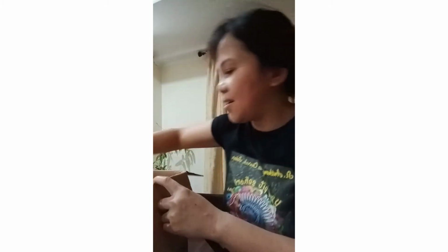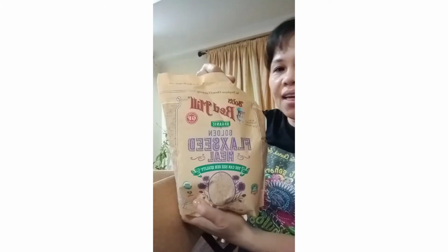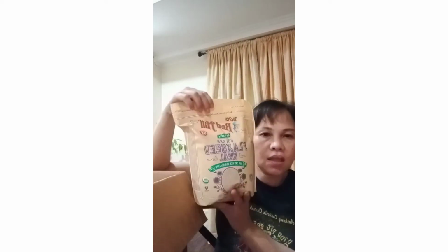And then the very exciting one is my flaxseed organic. See, my flaxseed organic. So flaxseed organic, this is a vegan egg replacer. You can make it like an egg, no? And then you can also use this for your smoothie. This one is very good.